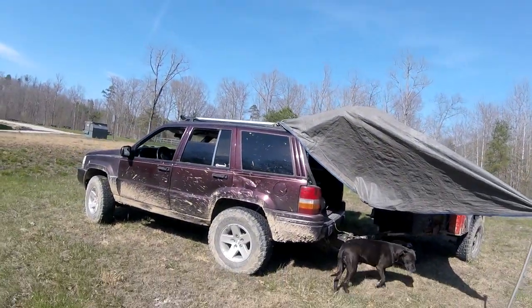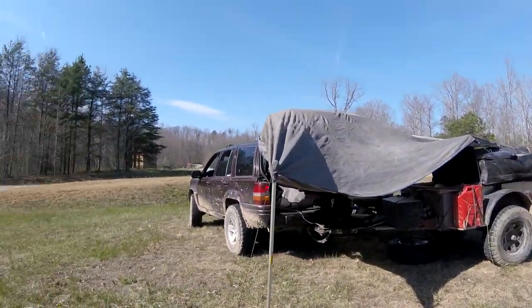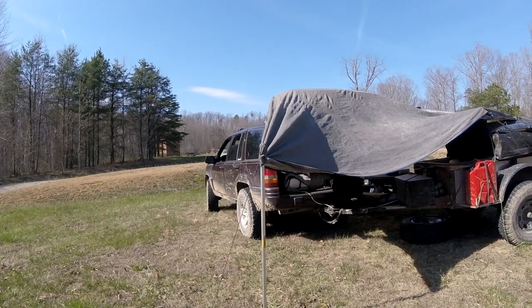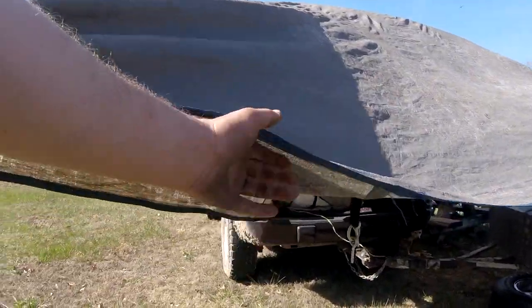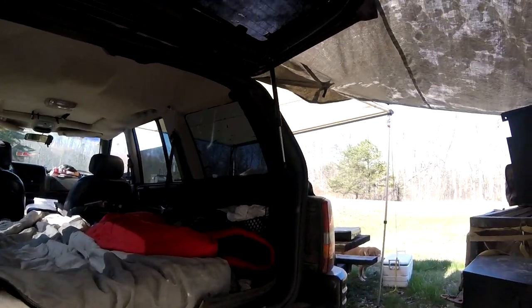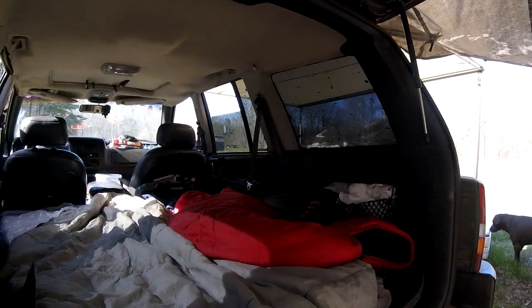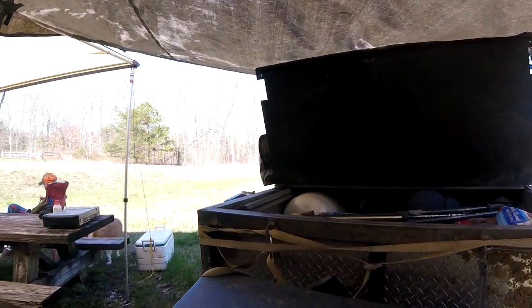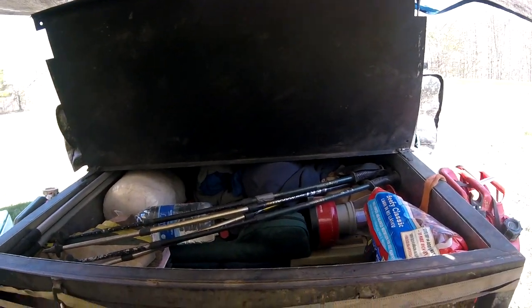And so I usually slept in the back of the Jeep, which, to me, works out good. But this tarp is fantastic. It buys you space if it's raining or the weather turns foul. And it's pretty nice. Shade, that's the biggest thing, shade. There's the trailer stocked up.